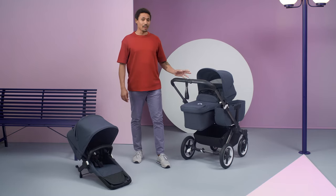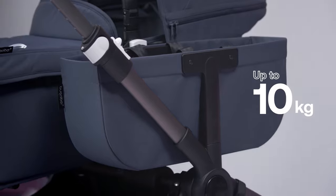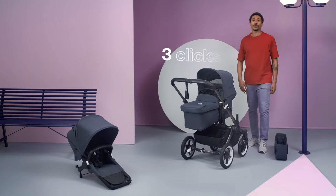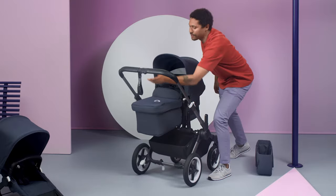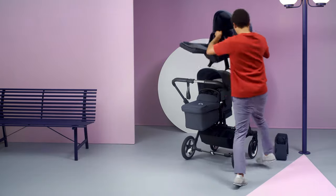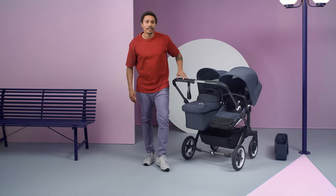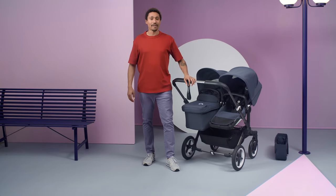Before we jump into what's new about the Donkey 5, let's look at why the Donkey is so unique. Bugaboo designed the Donkey as the spacious stroller that grows with your family. The side basket is great for storing baby essentials and groceries up to 10 kilos. Its versatility means that in just three clicks, you can go from mono to duo to twin. It's the ingenious two-child ride that helps siblings of different ages bond and share experiences side by side, with the same amount of comfort on every stroll.